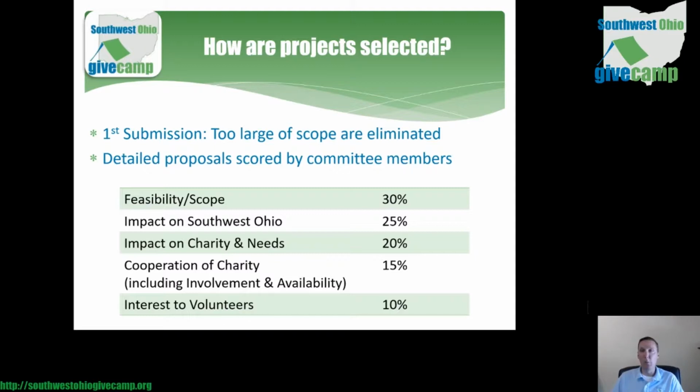Mainly, the main thing we're looking for in that first submission is the scope of your project. Is it going to be way too big for us to do over a weekend? Because if it is, we're not going to waste your time or our time going further in the process. Once you've met that initial selection criteria, we send out usually Word documents to send in a detailed proposal.